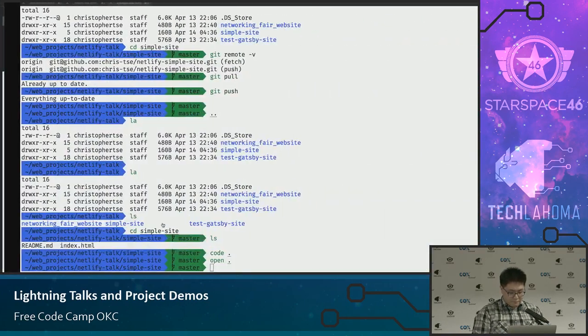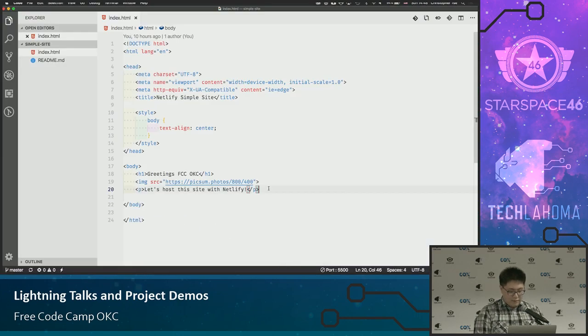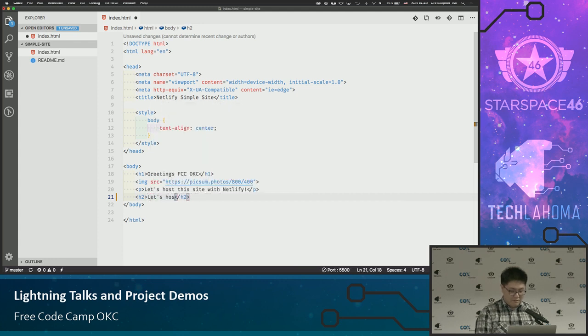And so let's change some code and push some changes, and then you can see it update. So let's put in a new H2 and say, let's deploy this with GitHub.